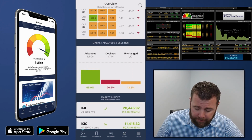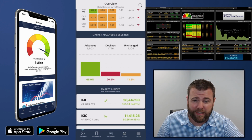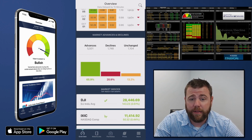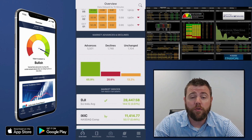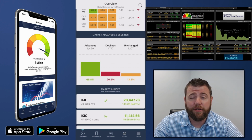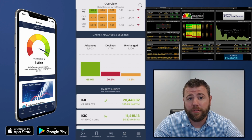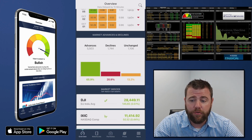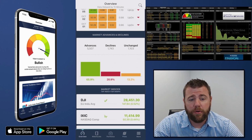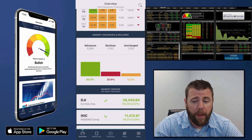So if we scroll down here, take a look at the advances and the declines, we can see 66% of stocks are advancing, 21% of stocks are declining. So clearly over a 2-to-1 bias to the advances over declines, telling us that there's a strong push here today. More stocks are moving higher than lower, and telling us that if we do want to start dipping our toes in the water or start loading up a stock or two, we definitely have that sign so far here today.